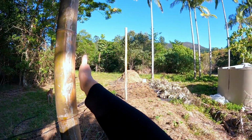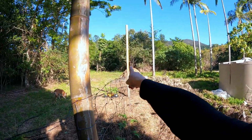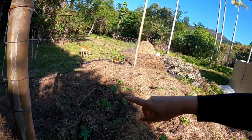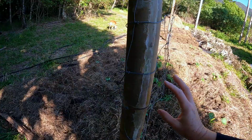And yeah, so up the top I'll put another post up there today and keep stringing this wire. I will put another bit of wire up here as well because these are going to keep trailing up. And yeah, so I will have a trellis all the way across. So behind there I'm going to plant corn.